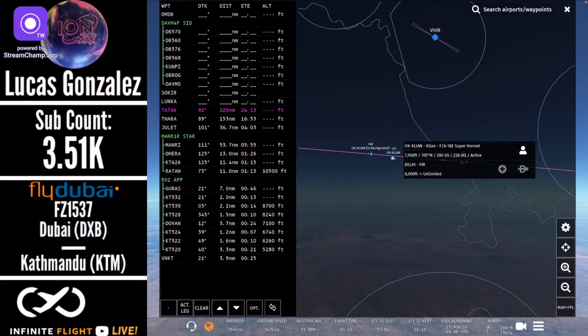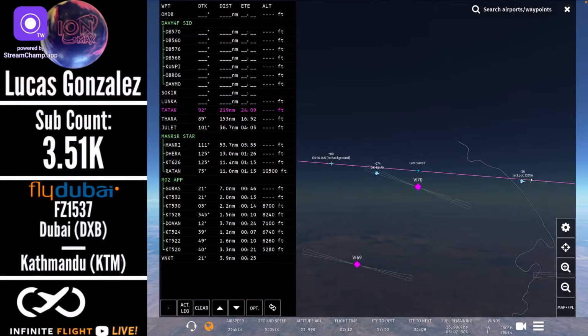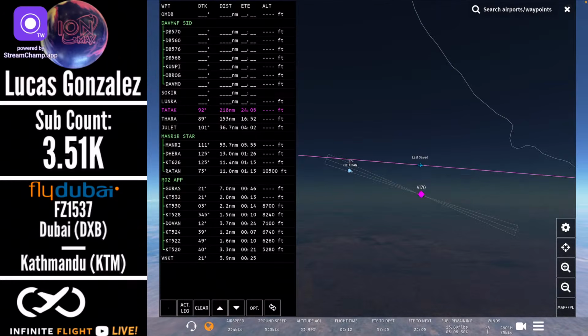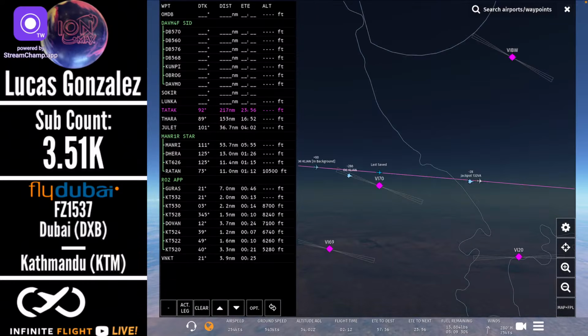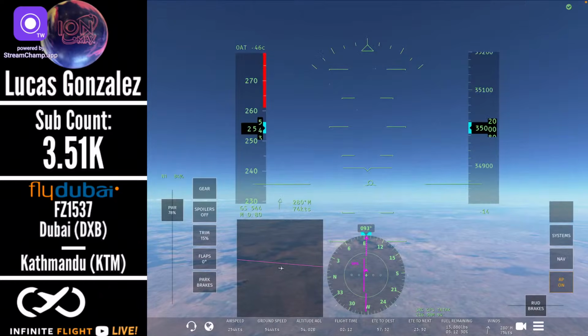Oh, it looks like Clion's descending. He's probably finding a place to refuel. Yeah, I think he's gonna land here on this strip. Yeah, he's gonna land there, which is fine. He's gonna refuel, I'm assuming.